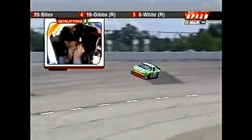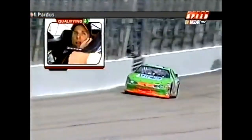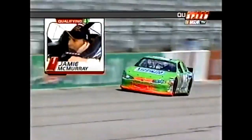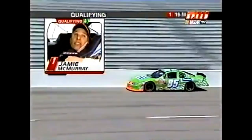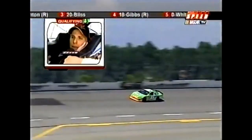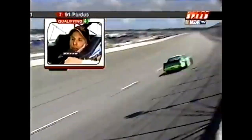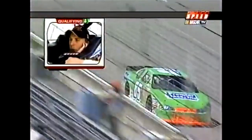Jamie, we've been watching qualifying. Do you have a shot at the pole here? Well, I hope so. We had a pretty good car in practice, but really just need to get up front, get a good starting position. We did a lot of race practice this morning, and the car was really good, so just get through here without hitting the wall and get a good starting spot for tomorrow, and hopefully take the yellow Dodge to the front.